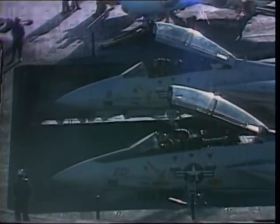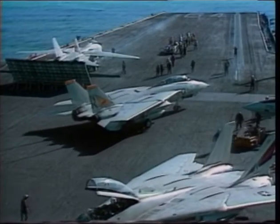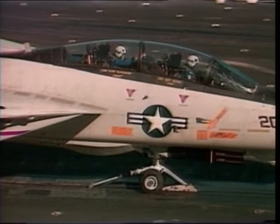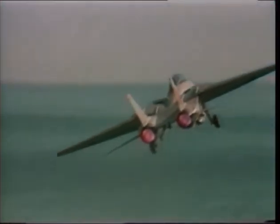However, the Tomcat is now in its final years of Navy service, being pressed into the reconnaissance and bombcat strike roles. During this period, the attack role was taken up by the F/A-18 Hornet from Boeing and McDonnell Douglas. The Tomcat's replacement will probably be the new F/A-18F Super Hornet, a longer twin-seat version of the existing Hornets.